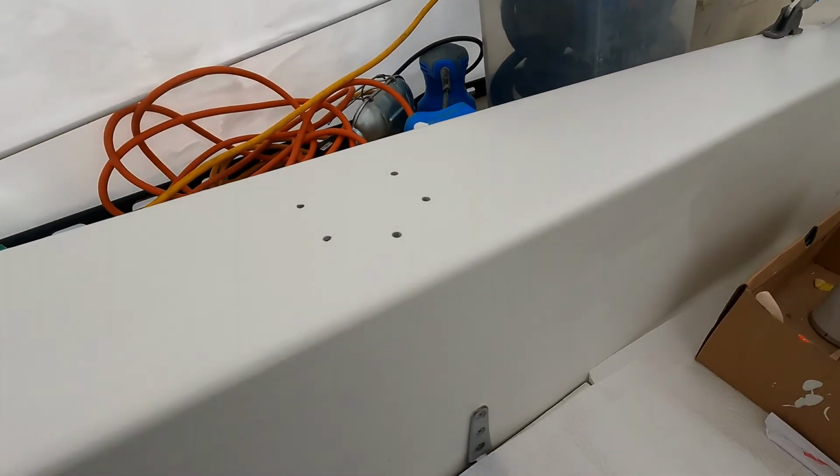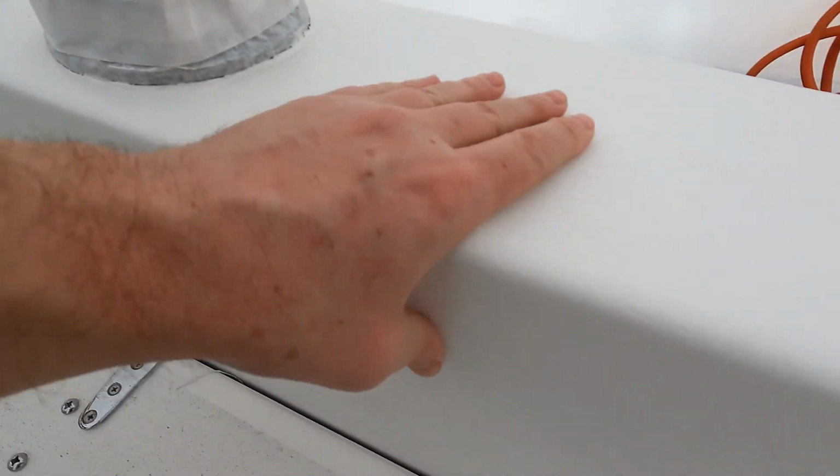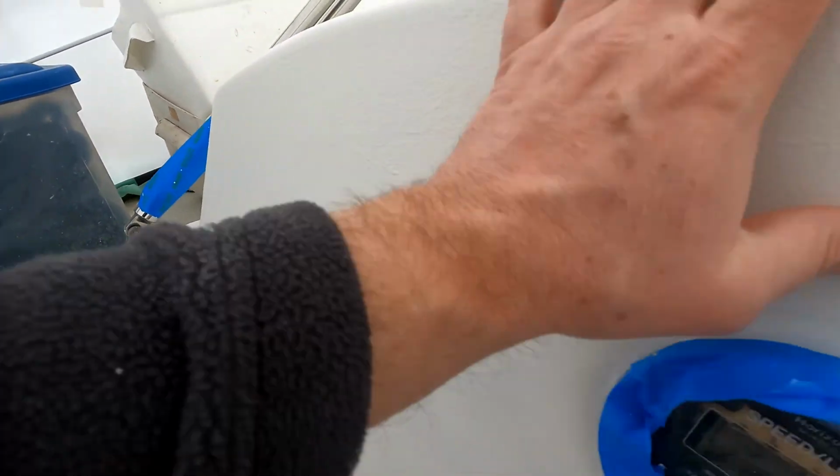Hey guys, welcome back aboard HMS Windy AF. Sorry, it is somehow even windier and much colder this weekend than it was last weekend, but we're back aboard and I wanted to show you what the gel coat looks like that we did last weekend. So, here it is. It has that slight texture. I don't know if you can really pick it up, but I just have to knock this down with a bit of sanding, which you'll see in time lapse here today. But I think it turned out really well.